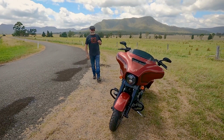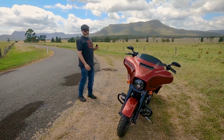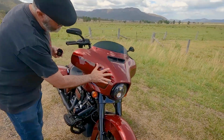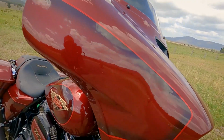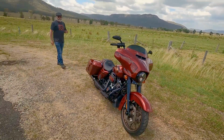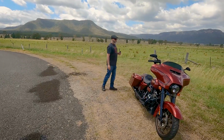Let's just jump into the deep end now and get it going. I love these pinstripe accents and the gradient that they run through, the different shades of red through it. It's called a fade, Roger. I was just about to say that. Dude. 114 cubic inch motor, which is pretty much standard with the touring range these days. What else can I tell the folks about?